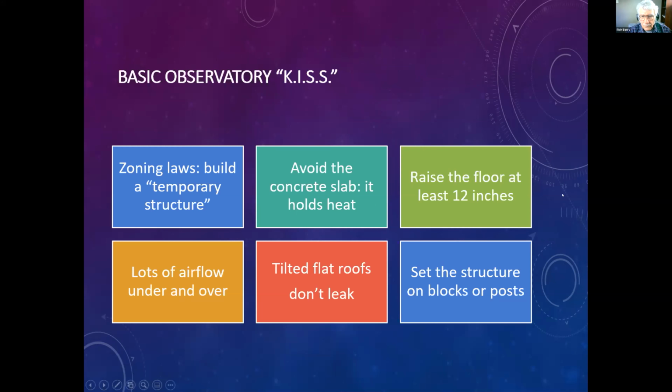Second, raise the floor of the observing floor, get it at least 12 inches off the ground. The reason is not that you want to be up high, but rather you want air to flow between the ground surface, which is always moist, and your observing floor, because you want the observing floor to stay dry.